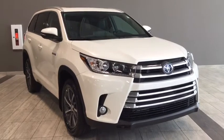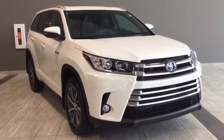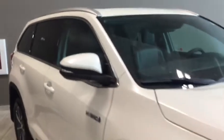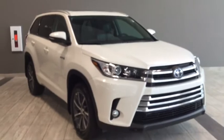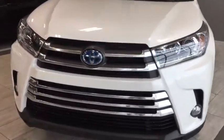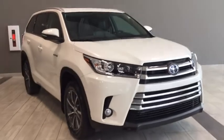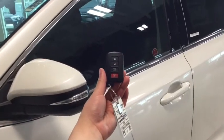Today we're looking at your 2018 Toyota Highlander Hybrid XLE. It's a 4-door, 7-passenger all-wheel drive SUV in a sleek and sophisticated Blizzard Pearl color. Under the hood you'll find a 3.5-liter V6 engine with built-in Hybrid Synergy Drive technology. Included in your XLE package is your smart key system with your power liftgate and your integrated navigation system for the ultimate convenience.